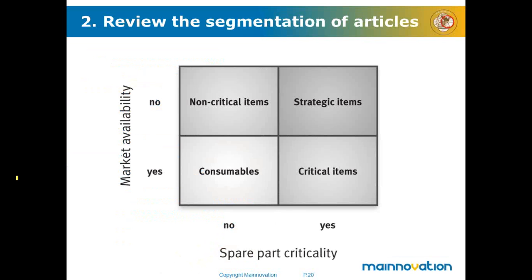Second step is to make sure you segment the items properly, because we want to put the effort where it's most value adding. And we only want to have those spares in stock that are the most critical. So the different segments here have different buying and also storing options. The spare part criticality here is based on the impact on production if we do not have this spare. If the production stops, or if you have a network and the spare part is broken down and you don't have it available, the network stops, then it's critical.